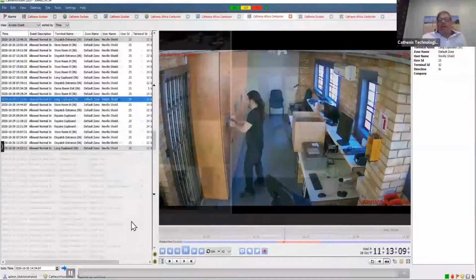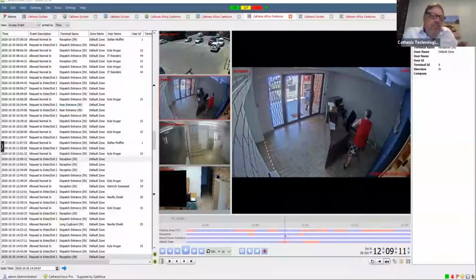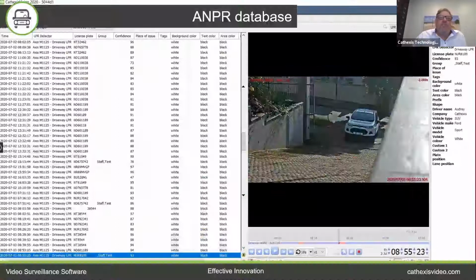Right, so that's pretty much the access control metadatabase. And I showed you how easy it was to do the easy search and then the smart filters. The smart filters allow you to add layered search parameters to find that video footage and play it back. So I'm going to do the same thing now, but with the license plate recognition database. Once again, I'm going to show you a video.